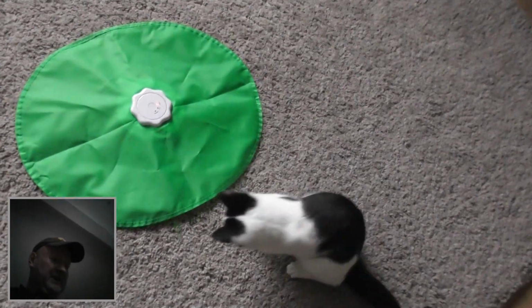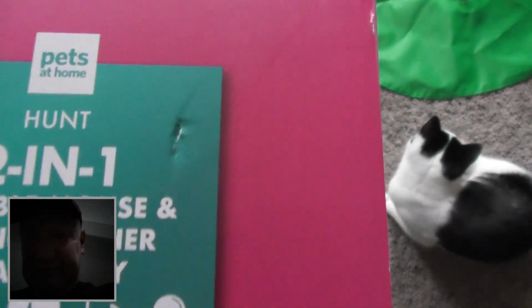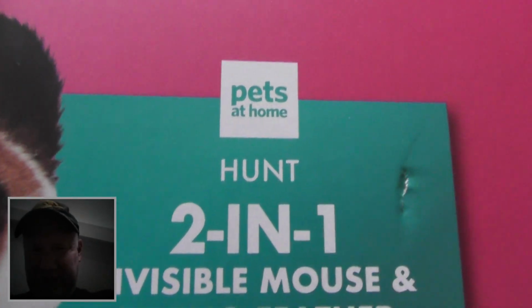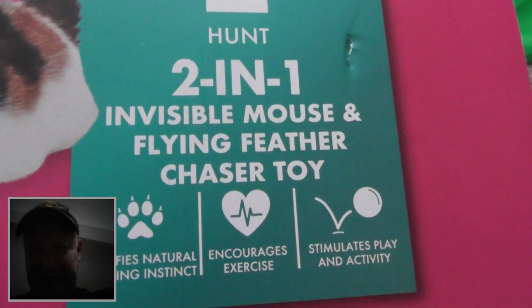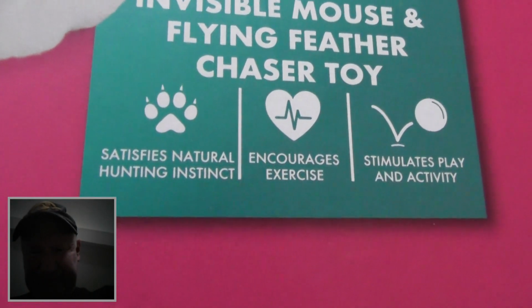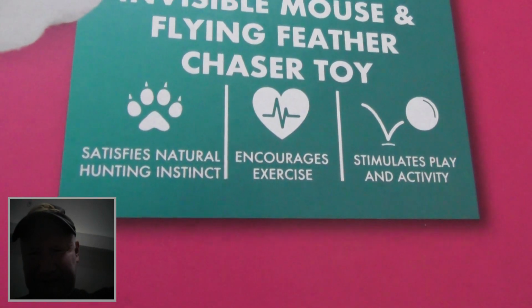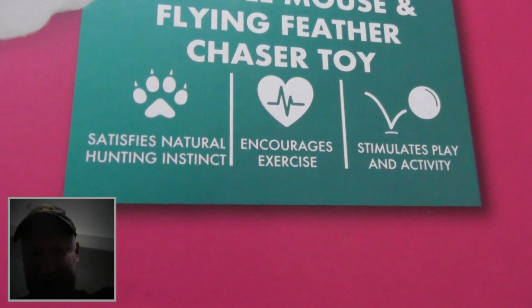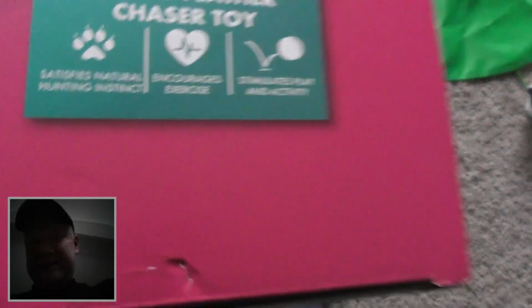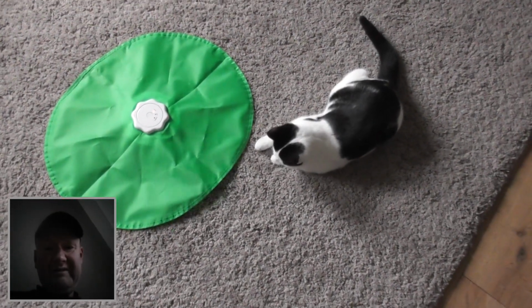I'll just go over it again. And it's from Pets at Home. 2-in-1 invisible mouse and flying feather chaser toy. Encourages exercise, stimulates play and activity, satisfies natural hunting instinct. And it's a great job. Brilliant.